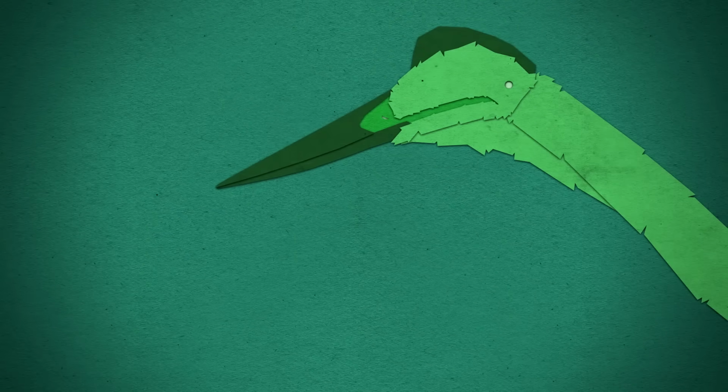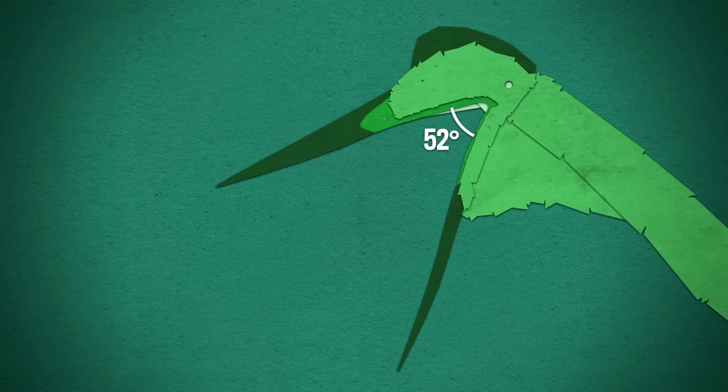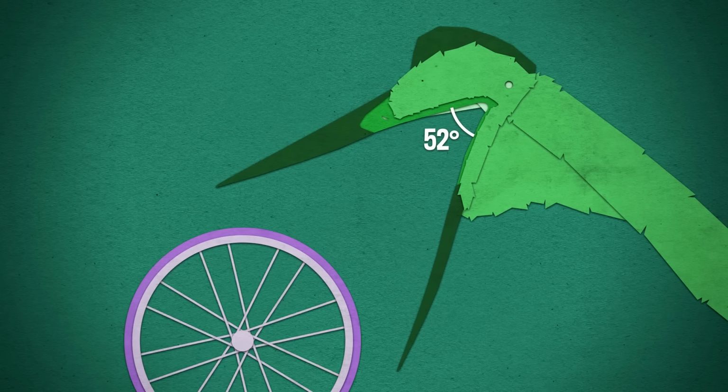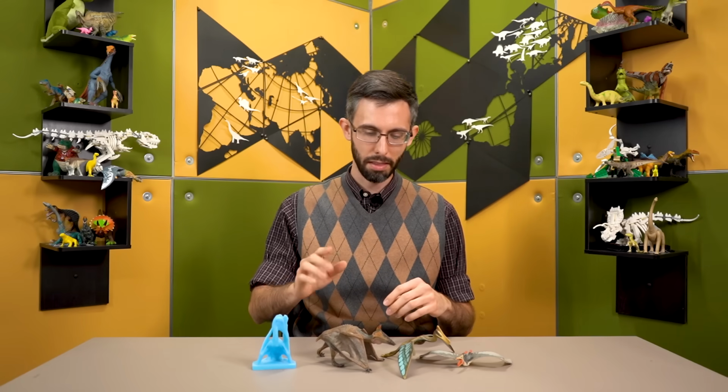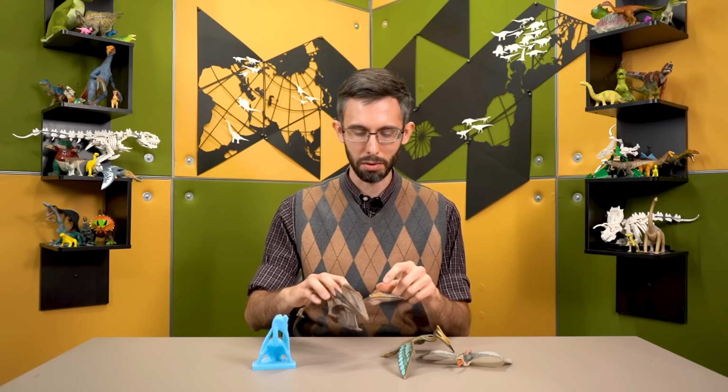In 1996, they reconstructed the maximum gape, while accounting for soft tissues, to be less than 52 degrees, but remember how long those jaws are. That means that Lawsoni could fit a bicycle wheel in its mouth, if it wanted to, and if bicycles had existed at the time.